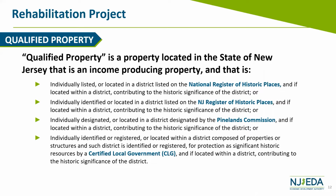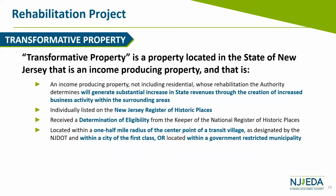So then we have a transformative property. Again, the bar is significantly higher. It also has to be in the state of New Jersey, obviously, and also has to be income producing at the end of this. However, it cannot be a residential property. Transformative residential projects do not qualify. And for a property to be considered a transformative property, the applicant needs to show and prove to the EDA that when the project is done, it will generate a substantial increase in state revenues through the creation of increased business activity within the surrounding areas. So that is kind of a financial requirement, which shows what the benefit of the project will be.